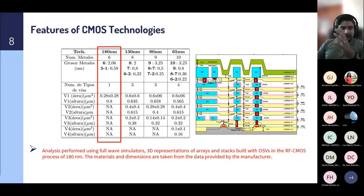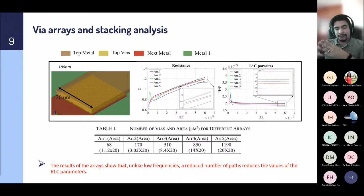The result that we see in all the simulations for all the technological nodes is, unlike a low frequency design, reducing the area of the vertical interconnection will reduce the value of the LC parameters, which means that in a lower area, we are going to have lower parasitic elements at higher frequencies. The selected vertical interconnections for our device were the worst and the best case that we found in this technological node: the worst case is the 20 by 20 vertical interconnection, and the best case is the 3.2 by 20 micrometers vertical interconnection.